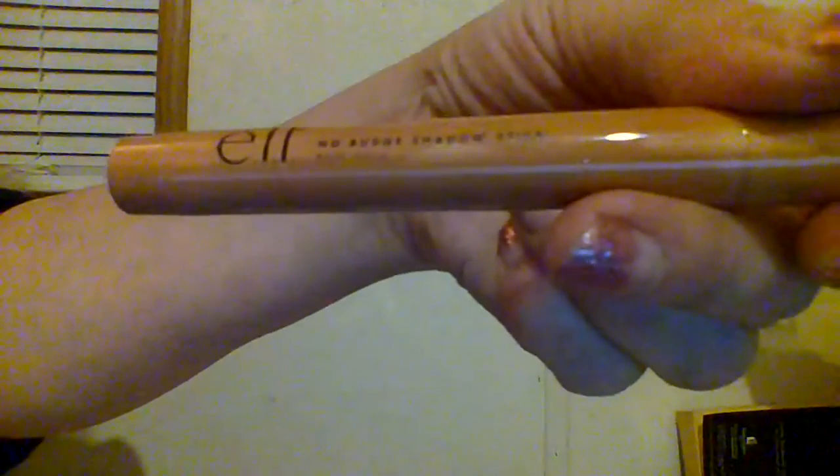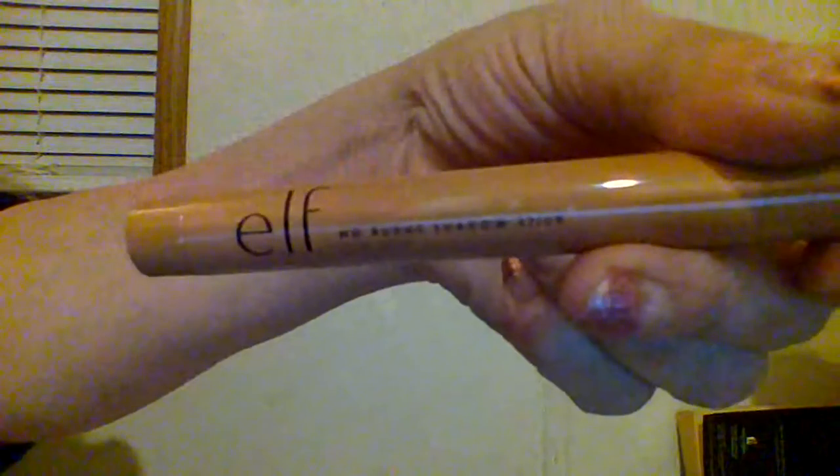Okay, so next product is one left. Okay, so the next product is Elf No Budge Shadow Stick, and this is in rose gold. Okay, so I've tried several shadow sticks, and I'm going to show you them because I do put product up against product.